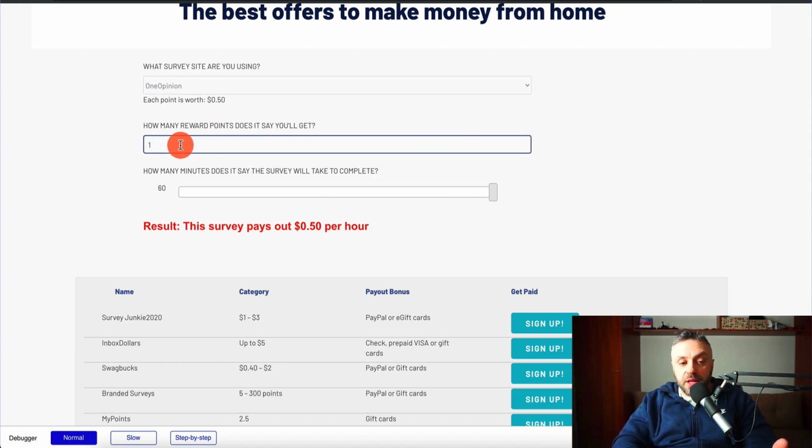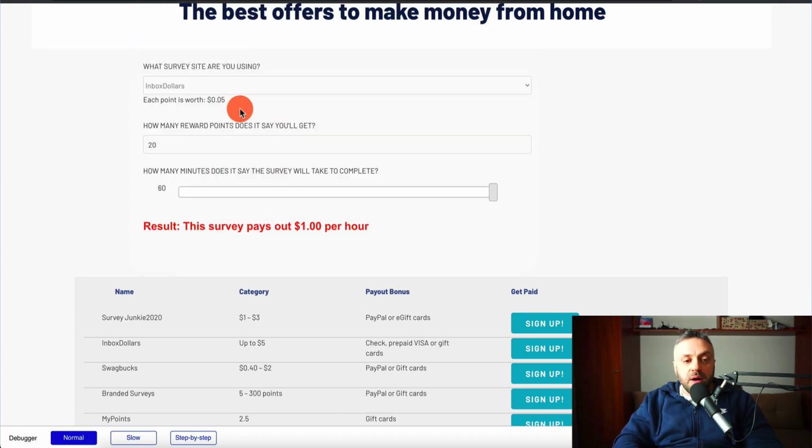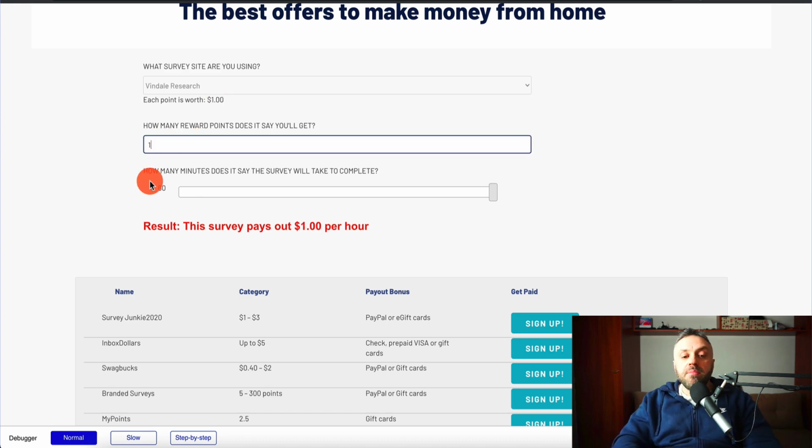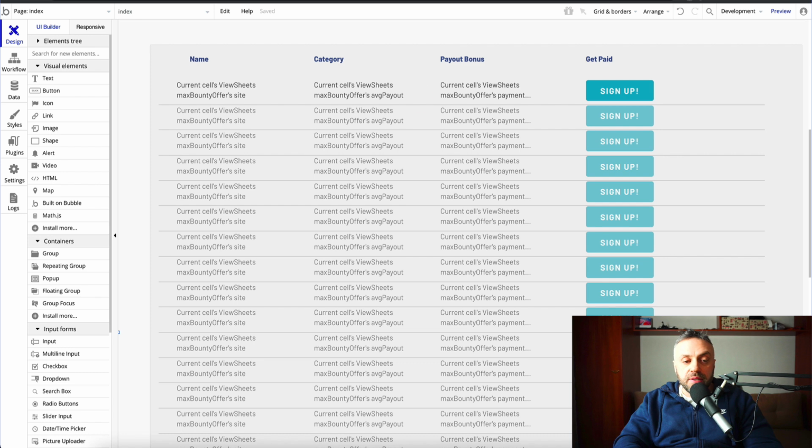And you can modify it. You can play with this data. You can put 10 and you're going to get $5 per hour, because I get 10 times more reward points than before. Let's say I get 20 reward points. I'm going to make $10 per hour. This is what it needs to work, because if I go into, let's say, Inbox Dollars. So if I go to Vindel Research, each point is worth $1. And so they don't need to pay me as much. They need to pay me 1 point, and that's still $1 per hour. If they pay me 10 for those 60 minutes, that's $10 per hour. If they pay me 50, that's going to be $50 per hour. And that's the beauty of it, is that you have to play with the numbers to see what is a better offer. Okay, now let me show you how I built this calculator, okay?